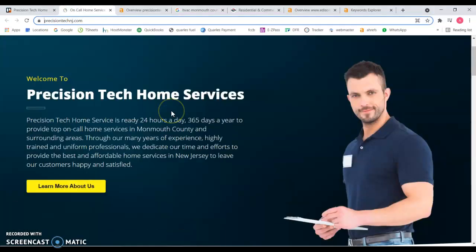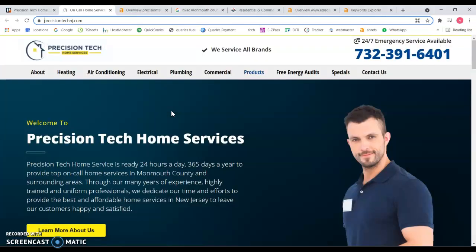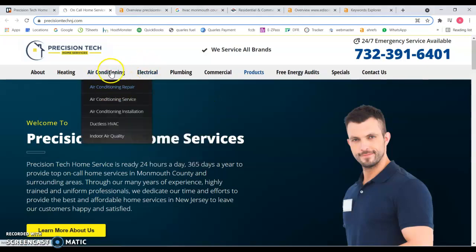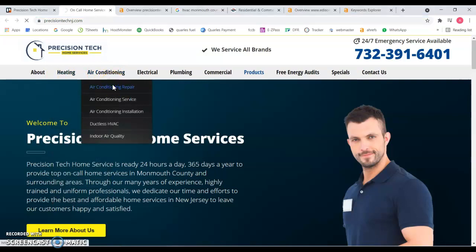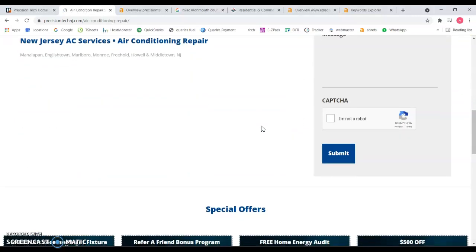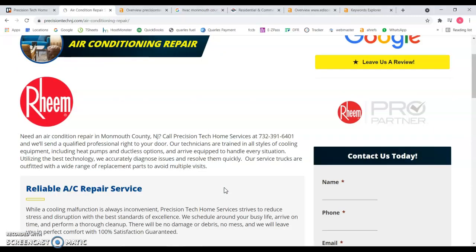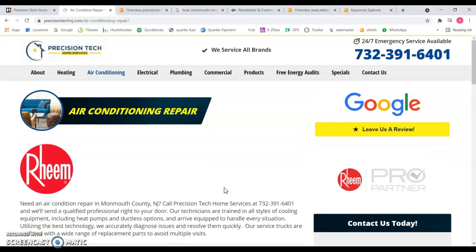The first thing that I can suggest is to have relevant content. And by that, I mean adding more specific keywords to the wording, which will definitely help you, especially on the home page and then on the sub pages here, for example, air conditioning repair. And you can see that even though you have a lot of information here, definitely adding more content will help you to be found on Google.